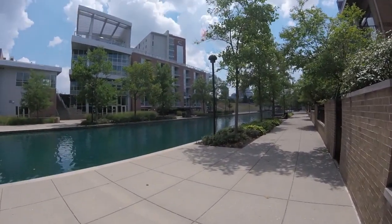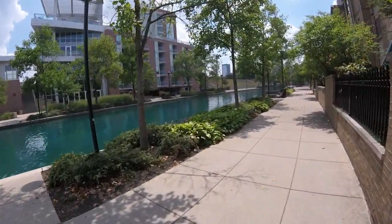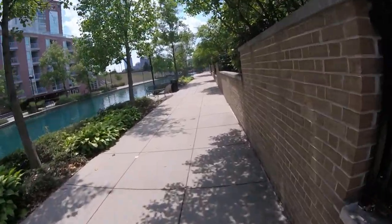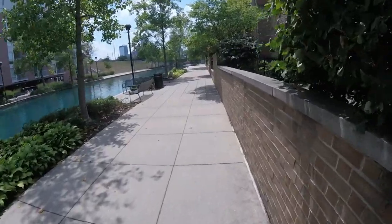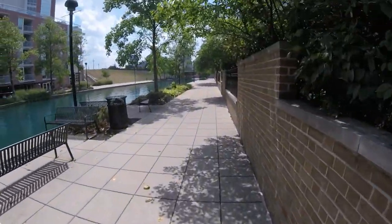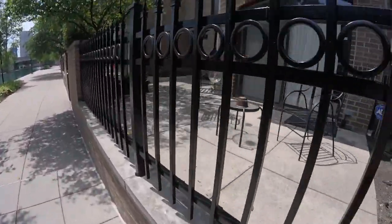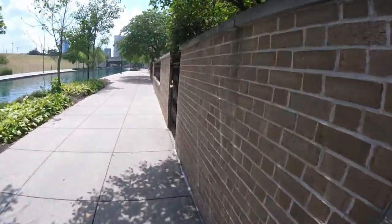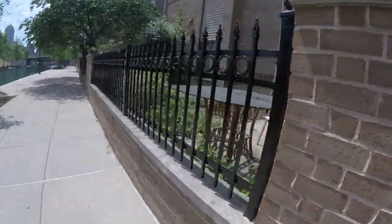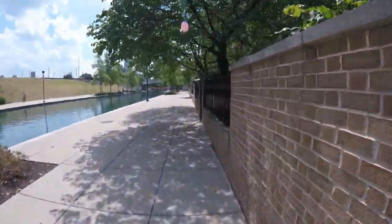There's the burger house. These people got patios right outside on the canal here. I'm gonna have to Google these and see how much these go for. They cannot be cheap.